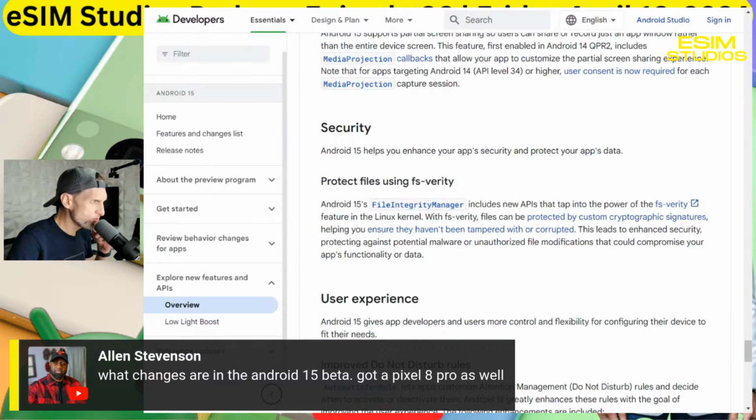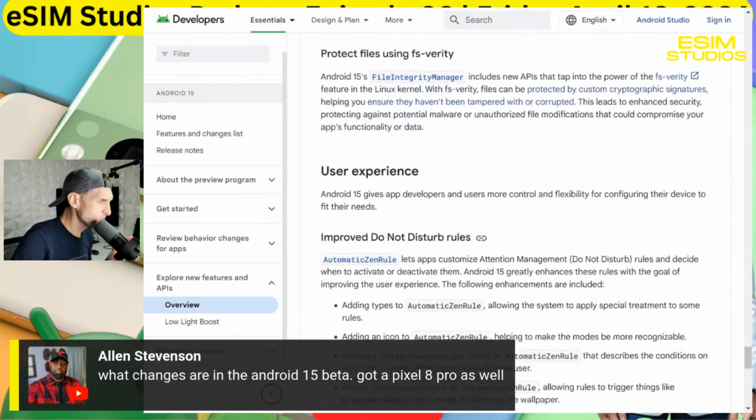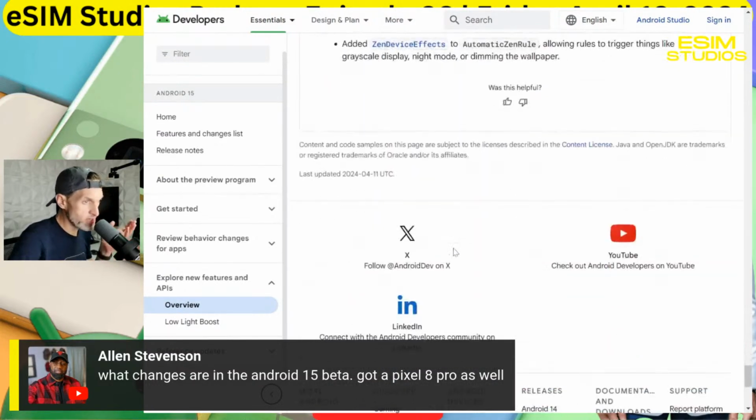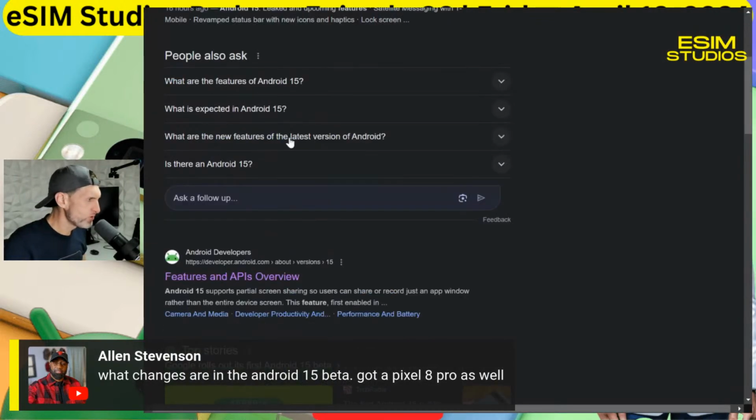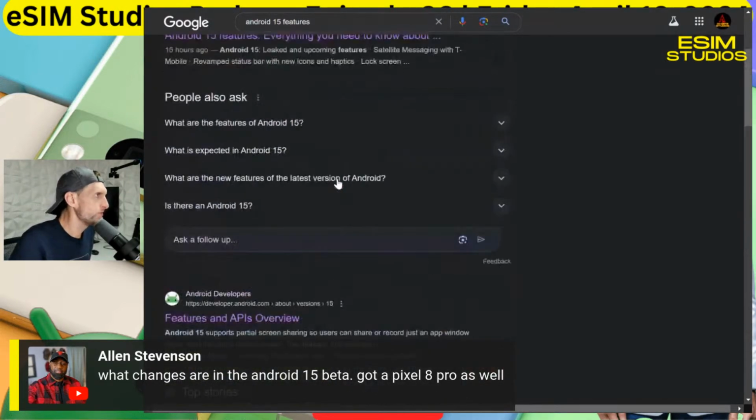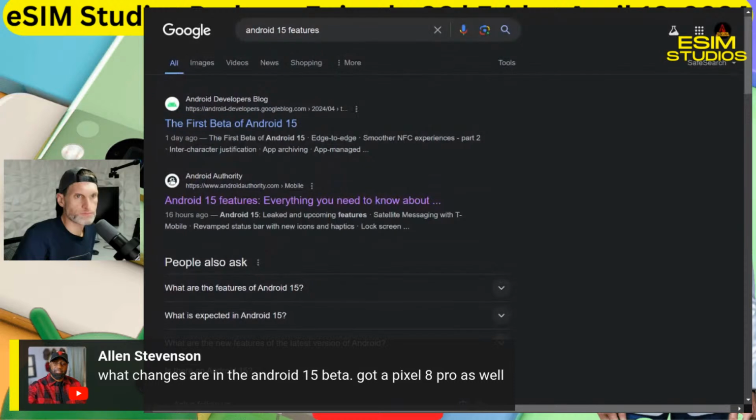We got improved do not disturb rules, file protection. What else? It's quite a bit. It was more than I thought, right? So we got that, all the big ones. That was more of the little ones. So it comes with a nice, decent feature setup.